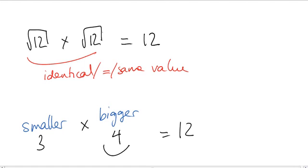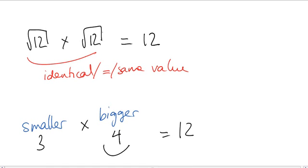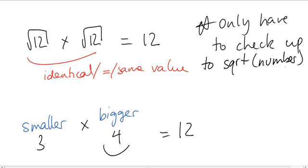So you only have to check up to the ones that are identical, because if you were to find one that would be bigger, it'd have to be multiplied by a smaller one, and if you haven't found a smaller one yet, that means there is no bigger one after that. Well, actually, you're just doing it twice. So you only have to check up to root 12. Let me write that here.